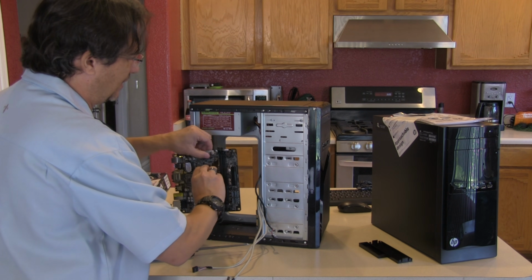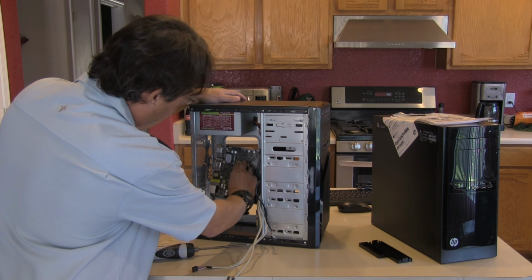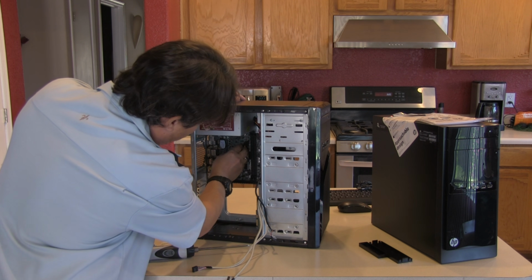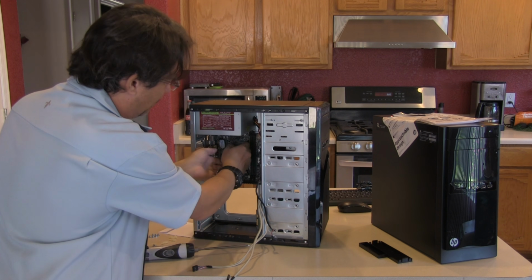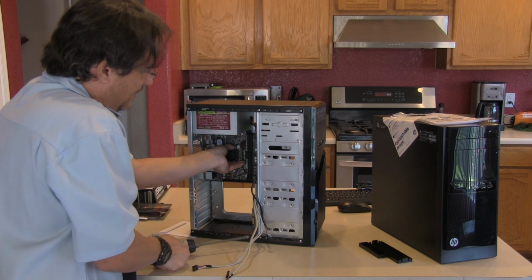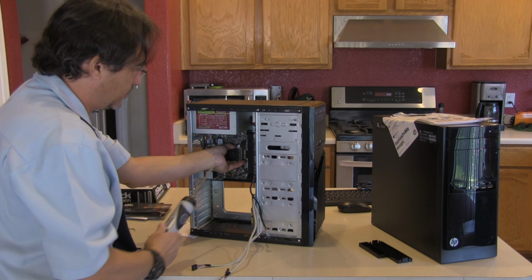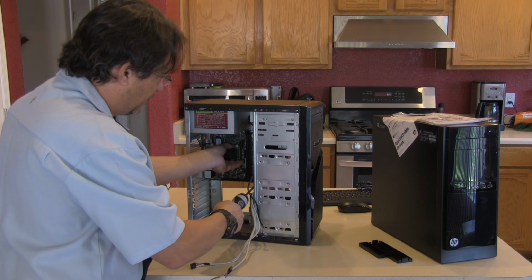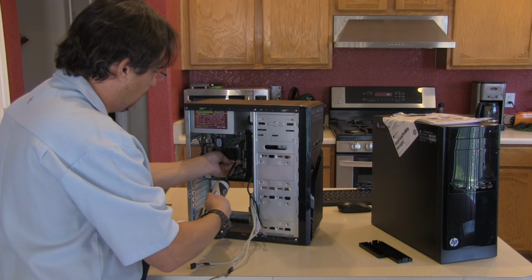And normally I would lay the case down flat, but then you guys won't be able to see what I'm doing. Or I have to move all the camera equipment around, and then that slows down the video production process and the editing process. And then again, you'd have to wait longer for the video. So I'm just going to take HP's attitude here and cut a few corners.